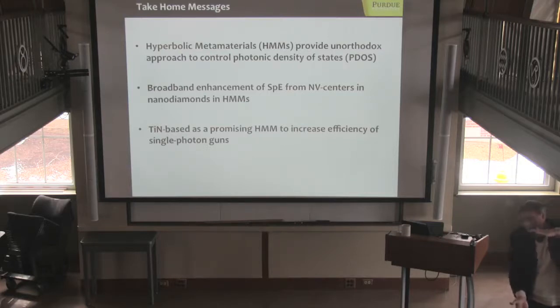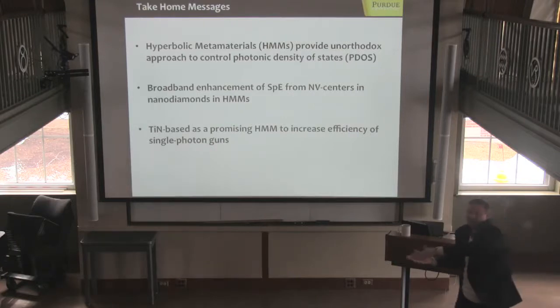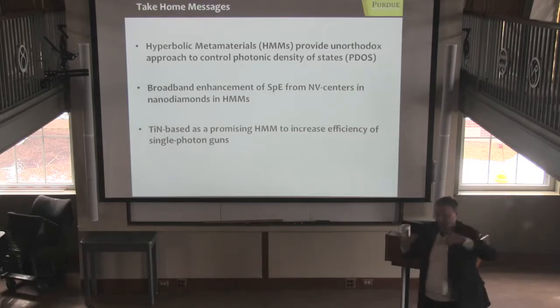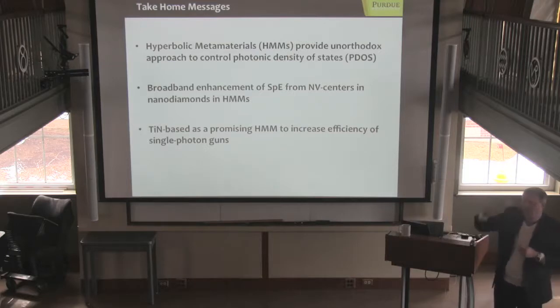In principle, I could collect it from the other side. But honestly, we are now thinking about ways to collect it from the other side. It's all about designing the right structure. We have some ideas, but we don't know which one is the best. For example, we could make an adiabatically tapered waveguide of this hyperbolic metamaterial and eventually direct it to an optical fiber, because we don't need to send it to free space. We would like to send it to an optical fiber eventually. But how to place NV centers close, we need to work with someone like Misha, because that's still a problem.